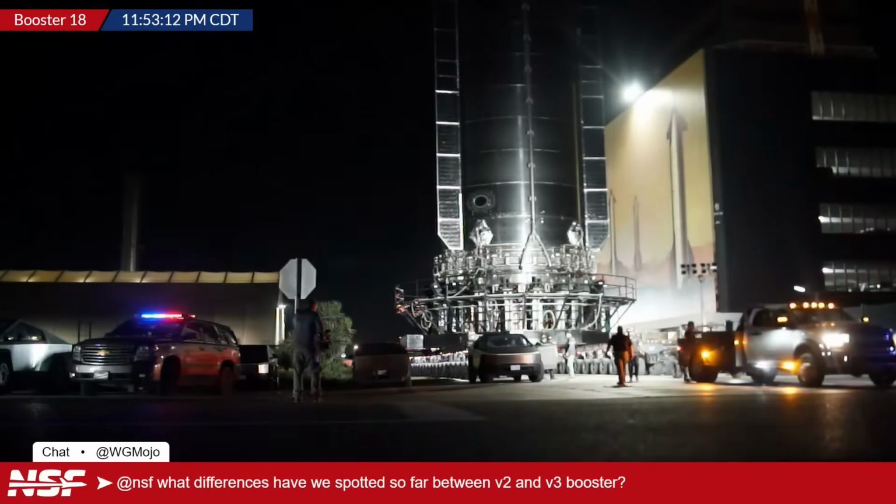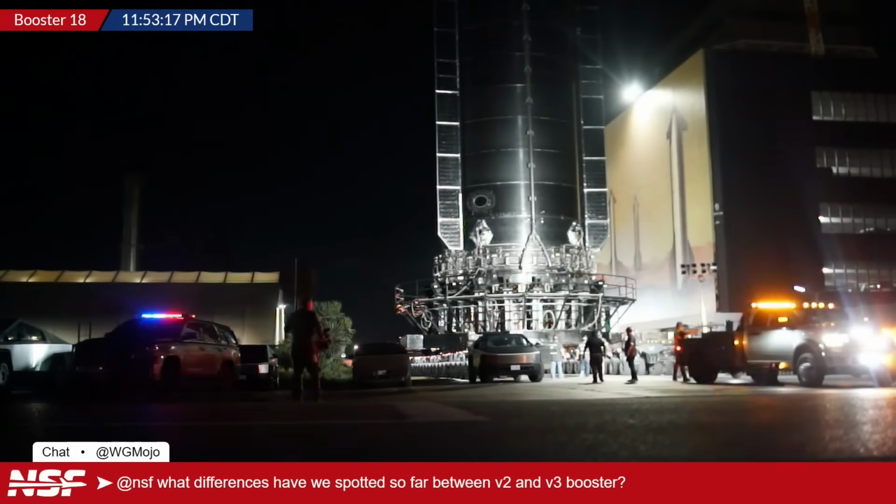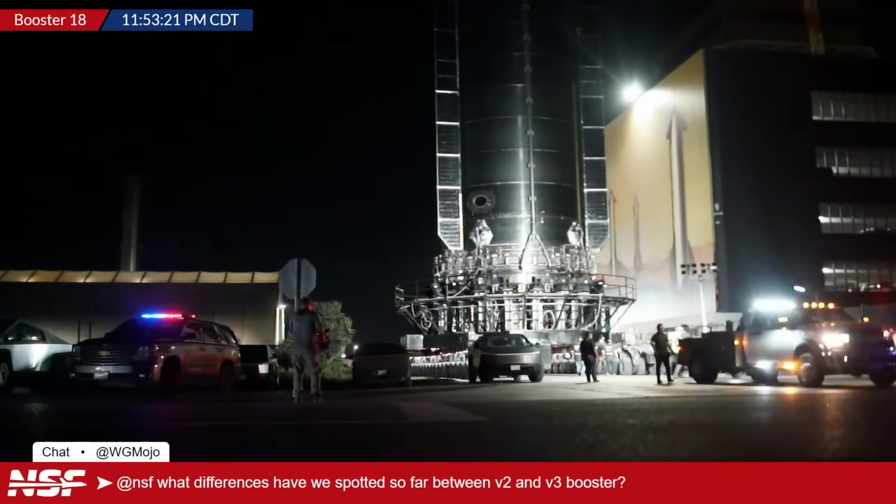There's now basically metallic tiles on the aft end. The aft end is no longer a dome. It's basically a puck of steel. And that's just kind of the tip of the iceberg.